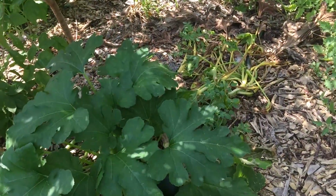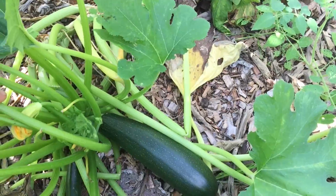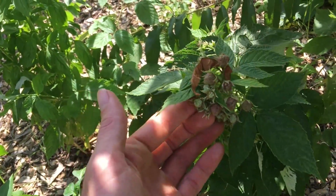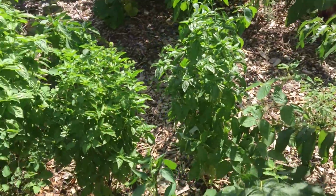Zucchinis are in high production. Got so many zucchinis this year, made some zucchini parm. Right next to raspberries, right underneath a nectarine tree. Everything just growing in harmony with one another.